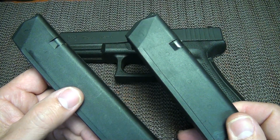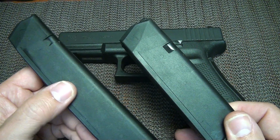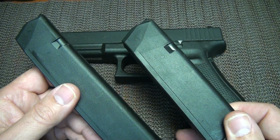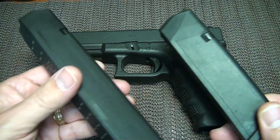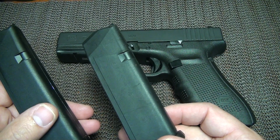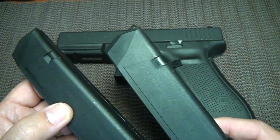Another cool thing about the Glock magazines is there are a number of rifles, carbines, that are made to use Glock magazines. And you've already got your 33 rounder, and again, it's very reasonable, and also your 17 rounder. And you can use these same type magazines in a pistol caliber carbine.